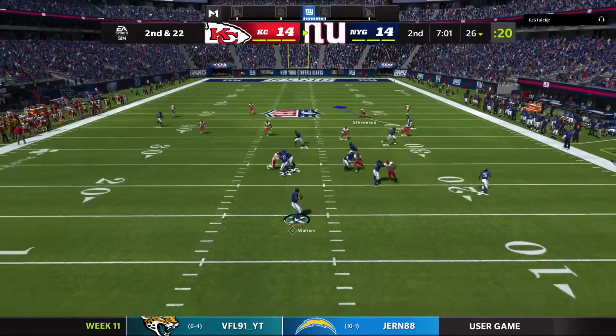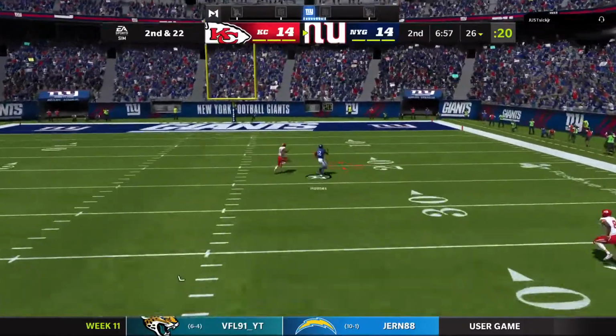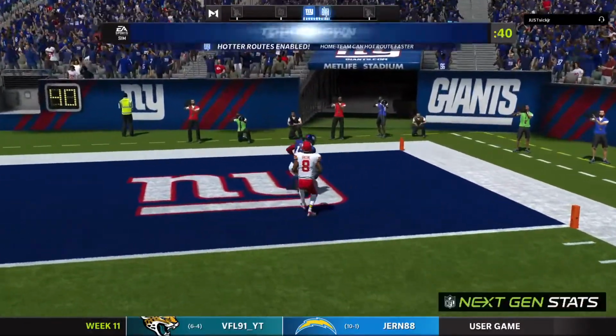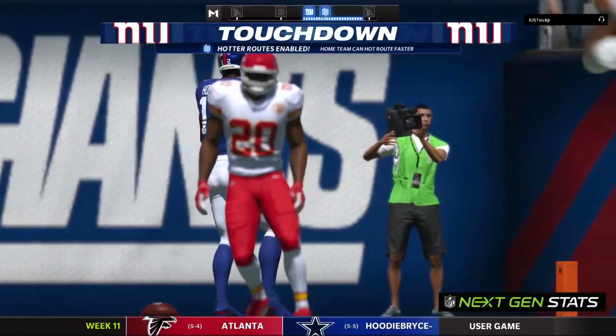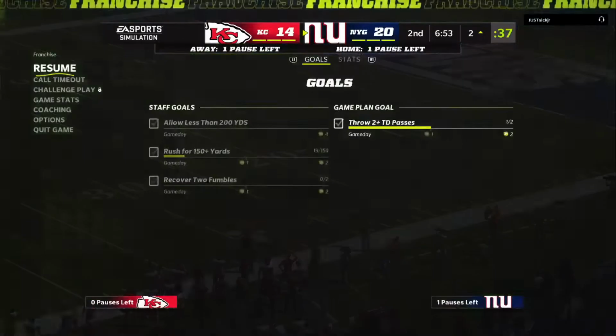He'll look to throw. Airing one out deep for Holmes here. Oh, this is taken in. It's complete. Touchdown, Giants. Quite a show of arm strength right there. That was in the air for a long time, and it was on target, too.